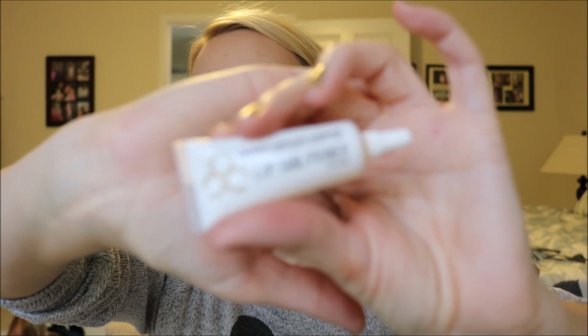This is the OCC Lip Tarte Primer. Now, OCC was formerly carried at Sephora, and I picked this up when they were clearancing out the OCC products because they were no longer going to be carrying them. I don't know where you can find OCC now. I'm sure that you can find it probably online. I don't think it's that difficult to find, but it is no longer carried by Sephora.